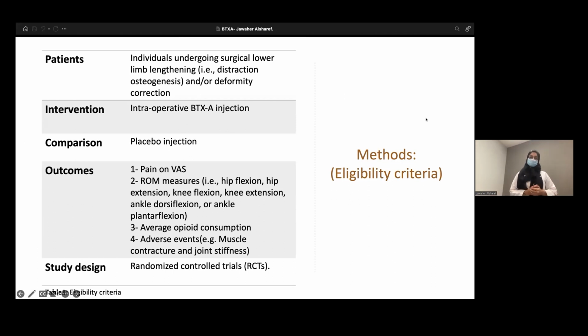So we raised the question: in individuals who are undergoing surgical lower limb lengthening and/or deformity correction, is intraoperative botulinum toxin type A injection more effective and safer than placebo injection using normal saline in terms of pain on visual analog scale, range of motion measures, as well as average opioid consumption and adverse events such as muscle contracture and joint stiffness? And to meet our goal, only randomized controlled trials were included in this study.